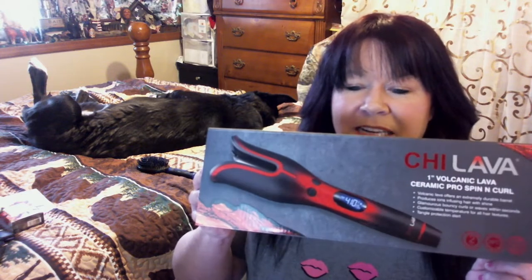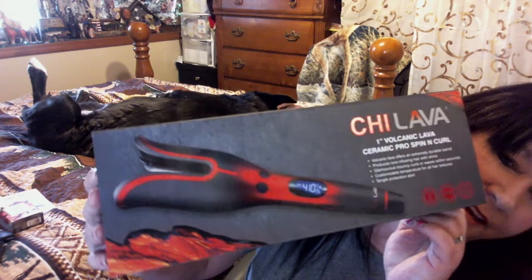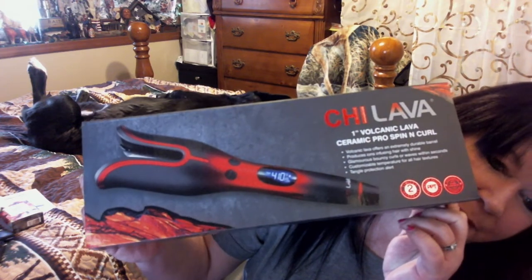But this is the Chi Lava. This will come out in campaign 10. I just wanted to go ahead and show you what it was like. Be your guinea pig, might I say? And I'm just going to leave it alone too.